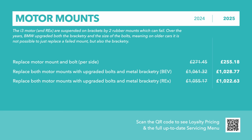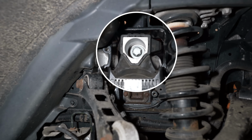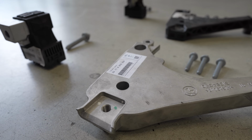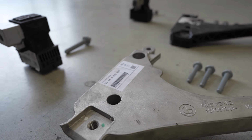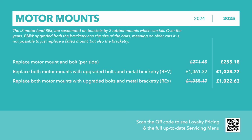So motor mounts, there are some price changes. Actually, it's just the price of the mount itself. The rubber component has gone up from £108 to £112, plus VAT. The prices of all the brackets, for example if we're doing an upgrade on an older car, are all still the same. And it's worth mentioning that this is a job which, despite being drivetrain related, we can do mobile depending on the situation. Yes, we can indeed.